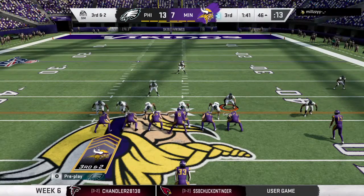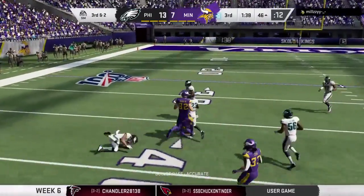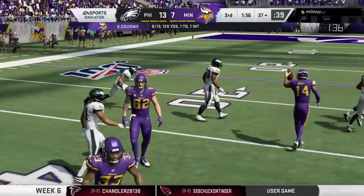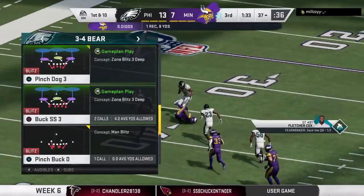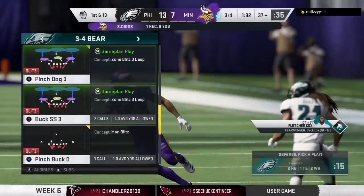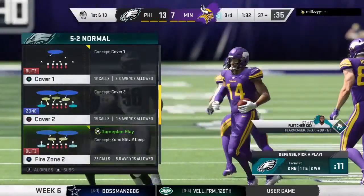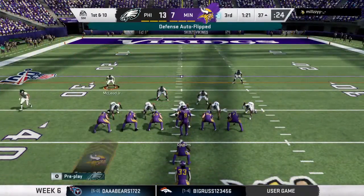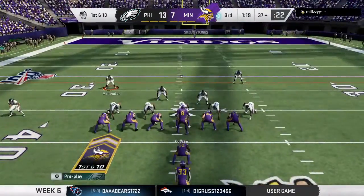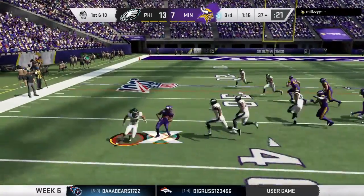Cousins on 3rd and 2. And he's able to find Diggs. That's his first catch so far. They've held him under wraps, but he's got a 1st down there. That's another Vikings first down. And that one was a lot of fun because that was the game within the game. 3rd and short, blitz was on. What's the key for the quarterback? Get the ball out of your hands in a hurry. And that was a quick little completion. Got the job done for a first down.